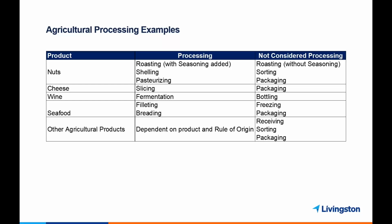Cheese, slicing is processing, packaging is not. Wine, fermentation is, bottling is not. Seafood, filleting or redding is considered processing. Just merely freezing it or packaging it is not considered processing. And other agricultural products is all dependent on the product and the rule of origin, but definitely receiving, sorting, packaging is not considered to be production or processing under the USMCA.